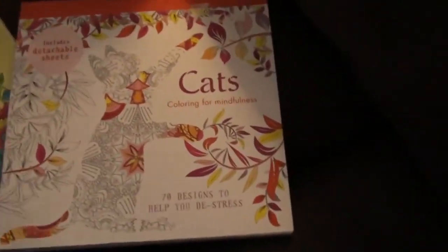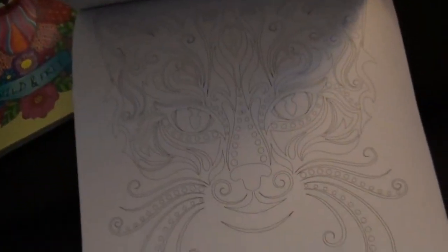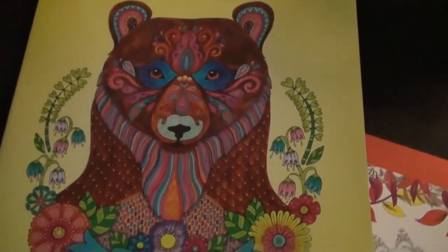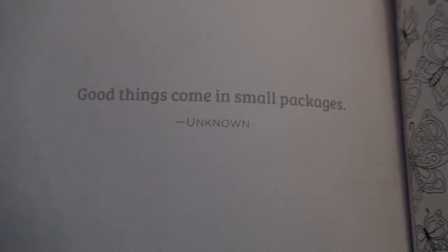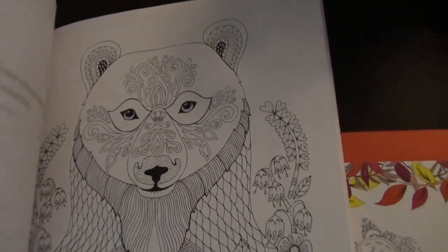I got this cat coloring book at Walmart today, and it is just all kitty cats. And then I got this book at Michael's, they were having a sale. It's got a bunch of little animals. There's a hedgehog. And on the back of each page, it has little sayings. This one says, good things come in small packages. Lots of different animals in this book, including a bear.